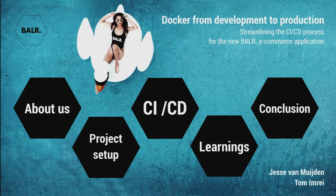Any more questions? Yeah. Are you using New Relic for the monitoring tool, so you can get statistics of all the requests? And are you running New Relic inside the container, or how are you doing it? That's a good question.